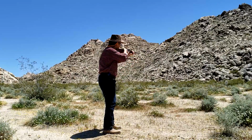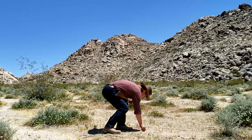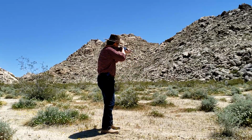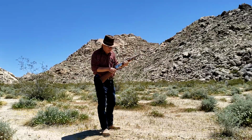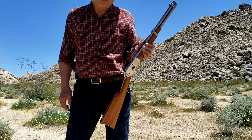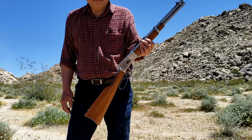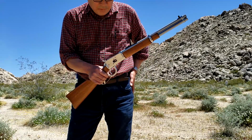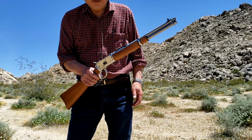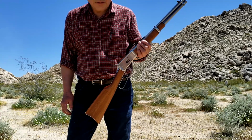One in chamber. The sight was definitely off, because I was aiming about 6 inches away from the outside of the target, and I was able to hit it. So I gotta adjust the sight when I go home. But this time it functioned pretty good with the 44 special, except one that didn't get chambered. So it's not so reliable with 44 special, but with 44 magnum, pretty damn good.